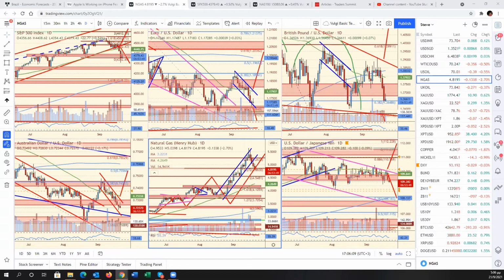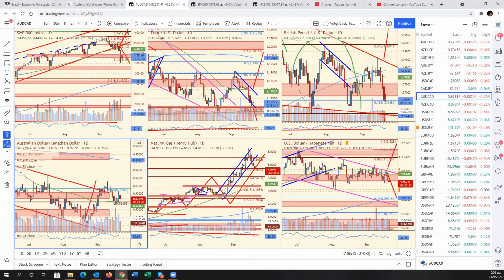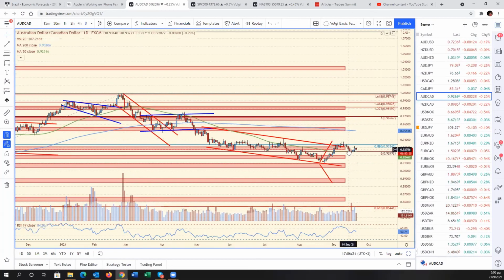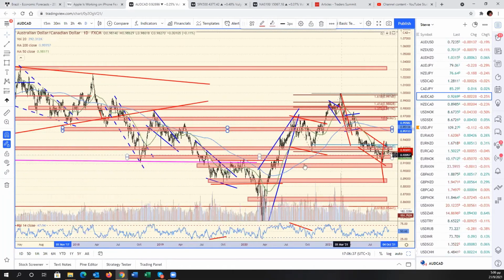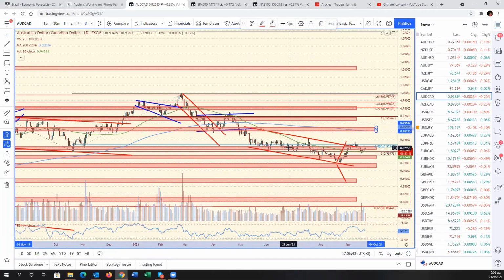Dimitris is asking about the Aussie CAD and the Kiwi CAD. Yes, absolutely, Dimitri. I'll be more than happy to have a look at them. I haven't had a look at them in quite some time, although from what you see, not very much has changed. Right, not very much has changed. We've seen this choppy price action continuing here in Aussie CAD. Still in some kind of a move lower, but the characteristics of this move are clearly not impulsive.